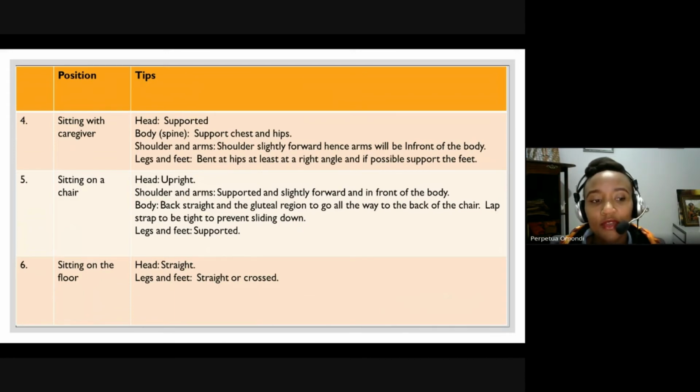Then if the child is sitting independently on a chair, their head needs to be upright and the shoulders and arms need to be supported and slightly forward in front of the body. So this means that the child's arms need support. And what can help with this is modification of their sitting space. If it is a wheelchair, you can actually have a tabletop. So the tabletop enables them to have their arms supported.